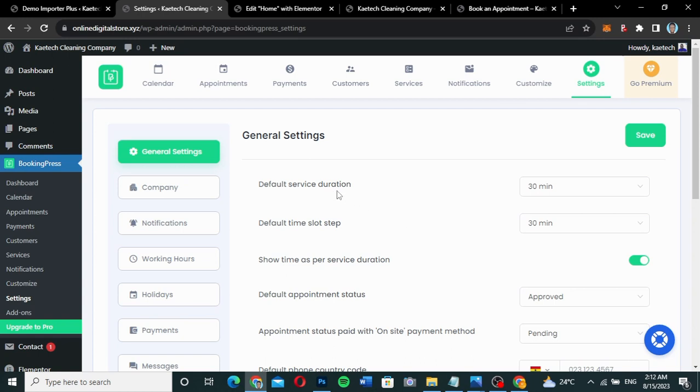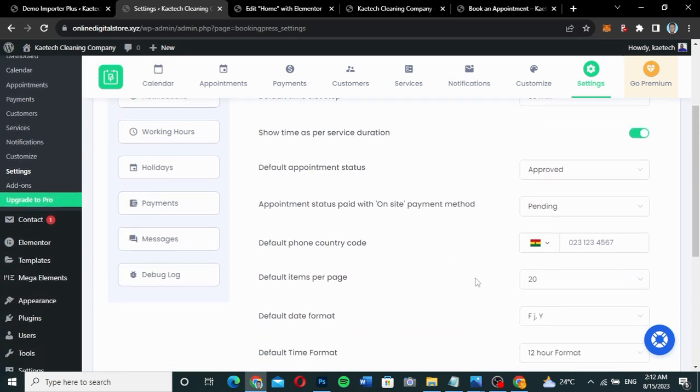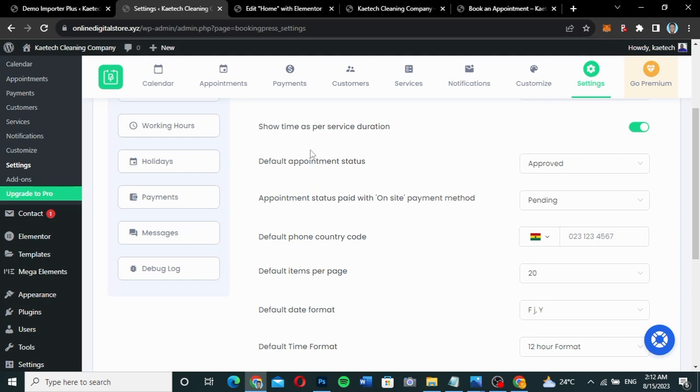So as you can see, this is the default service duration, so you can change it. Okay, and then the default time slot, you can also change it if you want to, and then show time as per service duration. If you want to show time as per service duration, you can also change it. And then default appointment status, so when an appointment is made, should the status be approved or should it be pending. It depends on you.